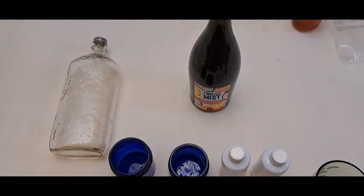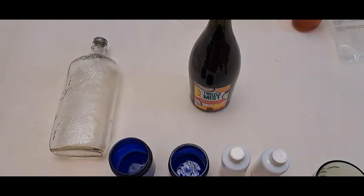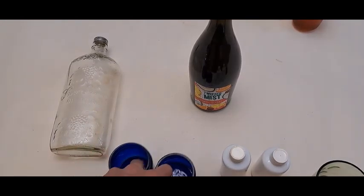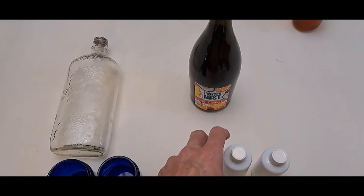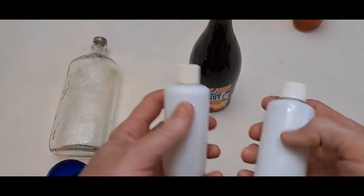So there's that. I think Jane pretty much has that corkscrew open, so we'll see that here in a second and put that into action. All right, so yes, Jane does have that open. I'm just going to move these out of the way. Got those couple blue ones and these couple milk glass out of there as well.